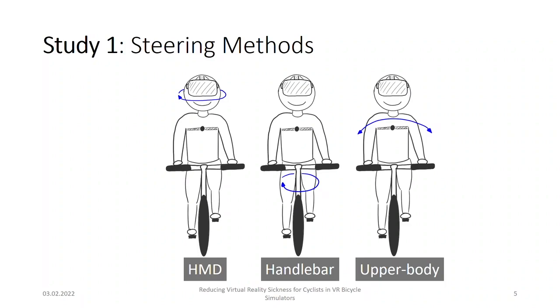While the handlebar is the conventional method for many bicycle simulators and leaning of the upper body is the way to steer a bicycle in the real world, we included a promising method based on the previous research for steering in cars using a head rotation. With these methods, we aim not only to explore existing steering methods in bicycle simulators, but also to assess the level of control with different parts of the body, such as hands for handlebar, head for HMD, and upper body for leaning.